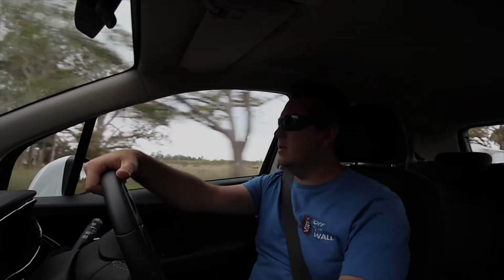Alright, now we're rolling again. As I was saying, it's a really good little car. This armrest thing really gets in the way when you're trying to change gears. I suppose if you're in 6th gear cruising on the open road.